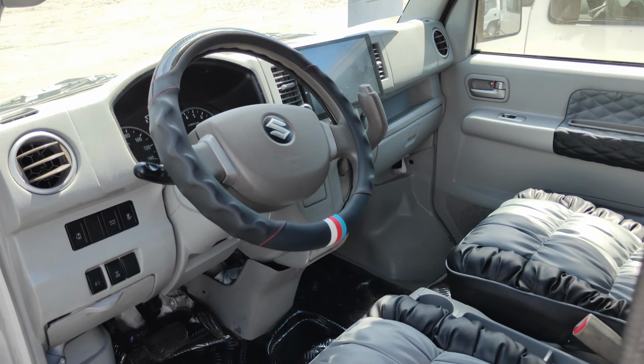Also we have knockdown units. Hi-Jet pickup 4x2 manual with aircon, only 70,000, not yet converted, CKD only. And 4x2 pickup automatic, 75 with aircon and power steering.